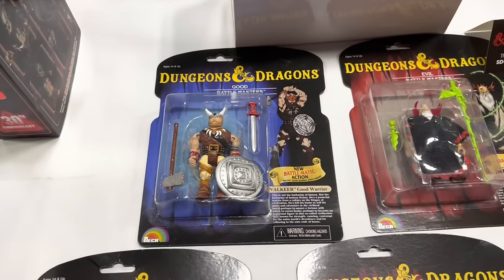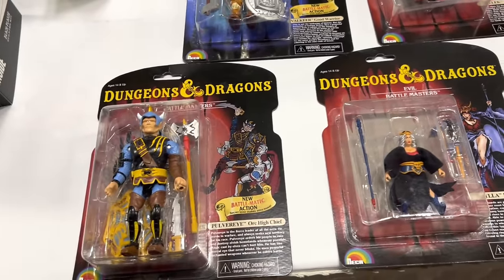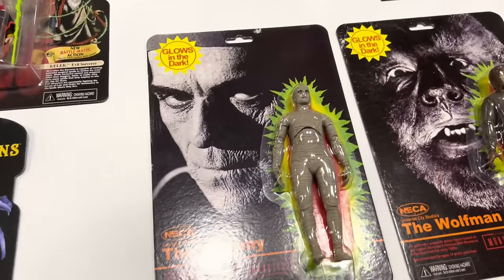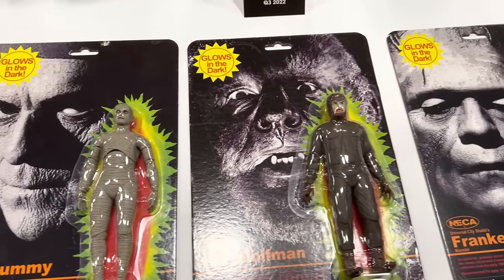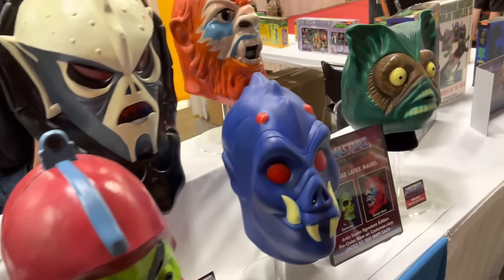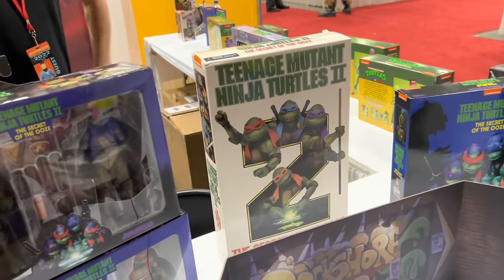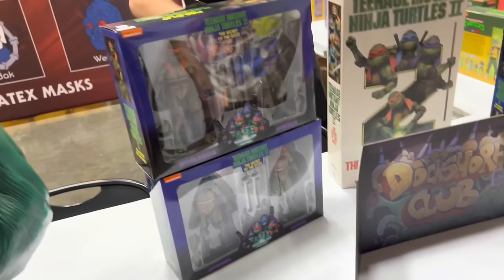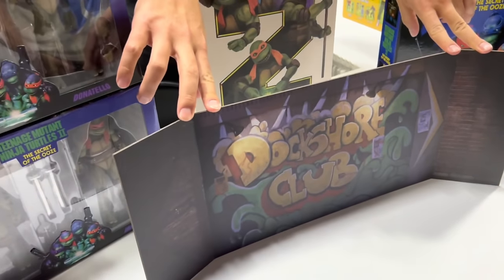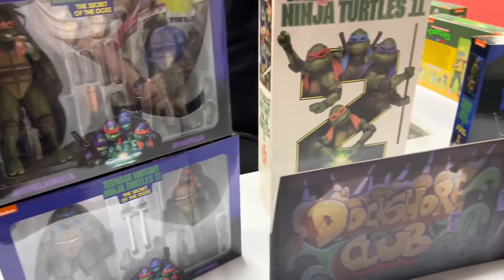We got some DMZ. The exclusives. I saw there's two packs on this way, aren't they? Very cool. This is what I'm excited about. Those masks are sick. You ordered this, obviously, right? I should have. You ordered this, you said? He did. So this is the first reveal for the Doc Shore Club. This is going to be coming in with this.